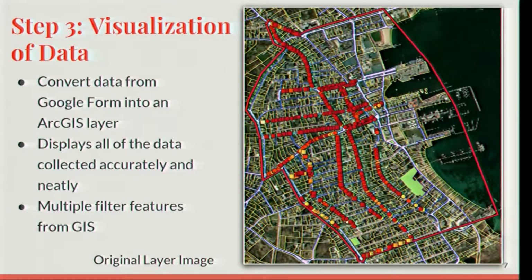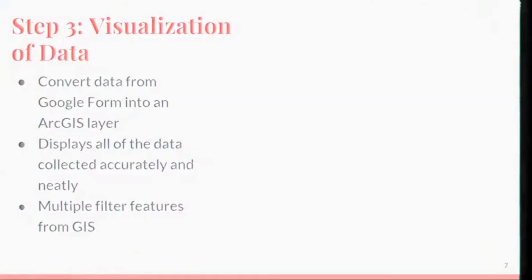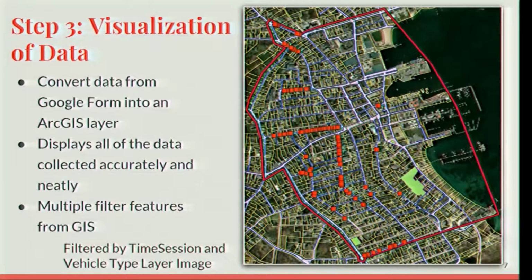The reason we used it was to help us display all of the data on a map of the town and also help us visually sort out what we wanted to see. So here we have an example of all of our data that we gathered from this past Christmas stroll. And here is an image of all that data filtered out so that we could only see the vehicles that are parked on the sidewalk during noon.